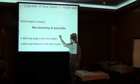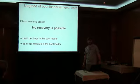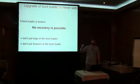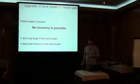The solution is very simple. If you don't put bugs in your bootloader, then the bootloader will also not need to be upgraded. This sounds crazy, but actually you can come close to that by not putting features in your bootloader. So keep your bootloader as simple as possible. Don't make it graphical. Just make it very simple. The only thing it has to do is choose whether you use this image or that image or that image. It doesn't have to do anything more than choosing between 1, 2, or 3 firmware images to boot.